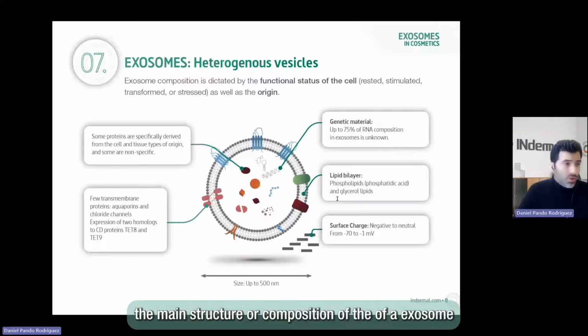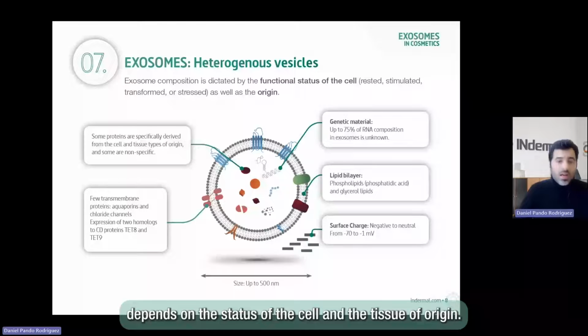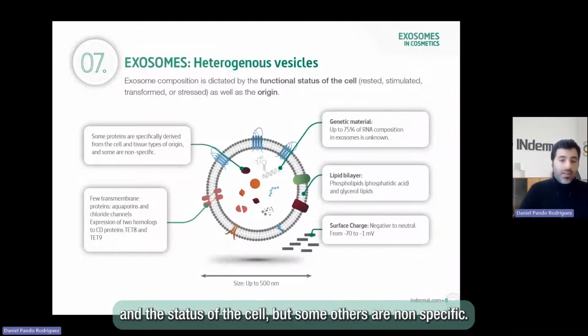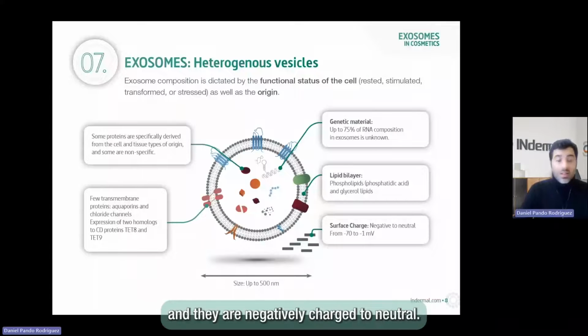This is the main structure and composition of an exosome, and exosomes are heterogeneous vesicles. Their composition depends on the status of the cell and the tissue of origin. For example, some proteins depend on the tissue and the status of the cell, but some others are non-specific. Plant exosomes are usually up to 500 nanometers, but normally they are smaller, around 300, 200 nanometers in size, and they are negatively charged to neutral.